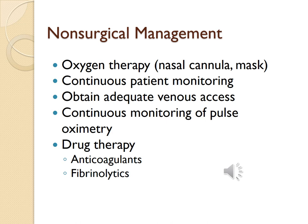And keep you on your PO Coumadin. And the reason they will start you on Coumadin PO while you're on the heparin is that it takes a little while before that Coumadin will start taking effect, because they don't want to stop the heparin and put you right on the Coumadin, because then you can start clotting again.